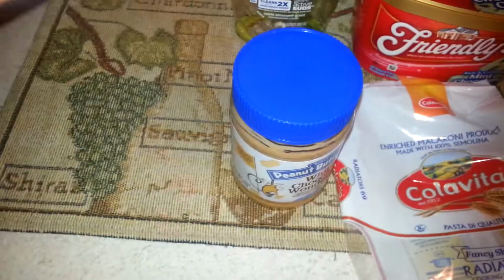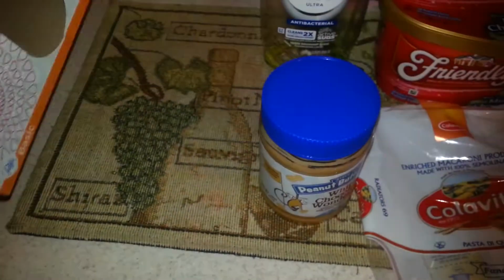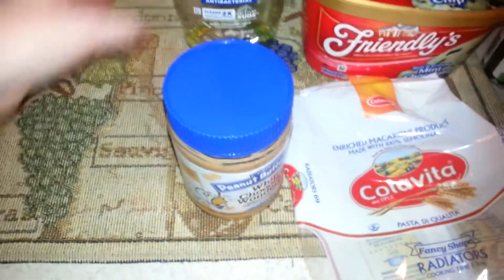Next up, I have a thing of the Puffs Basic tissue. Worked great. Loved it. I was sick. It was my best friend. It's gone, so it's gone in the trash.